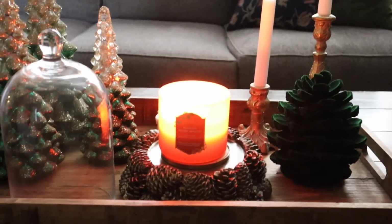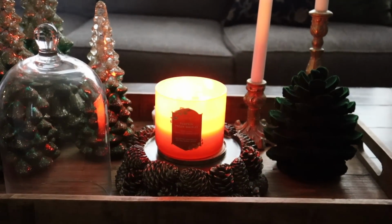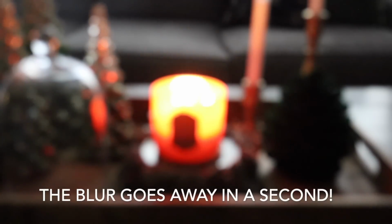See if the camera will focus here. All right, we are enjoying Bath & Body Works Pumpkin Pecan Waffles in here. Honestly, this is a really great combo with Vanilla Balsam. I don't just love pumpkin pecan waffles. Oh, focus, please. Please focus.